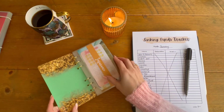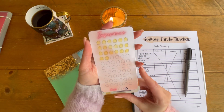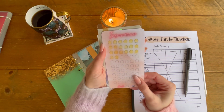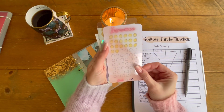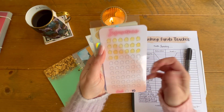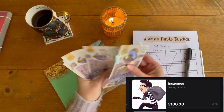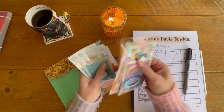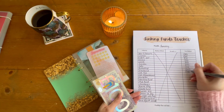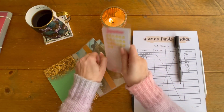So here's my sinking funds. So here's the insurance tracker. They're just really simple trackers, which I've obviously printed off and laminated, and then I've re-coloured in where I'm at with each tracker. So this one is here for insurance, so they're still worth £10. So in insurance, I've got 100 in the bank, and then I've got 20, 40, 60, 70, 80, 90, 95. So I've got 200 in insurance. And that's my new tracker there, and they're just going to sit in the envelope.